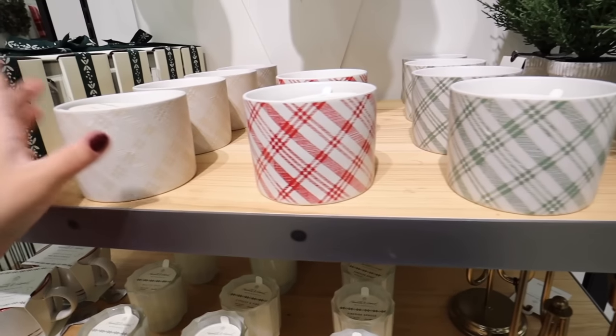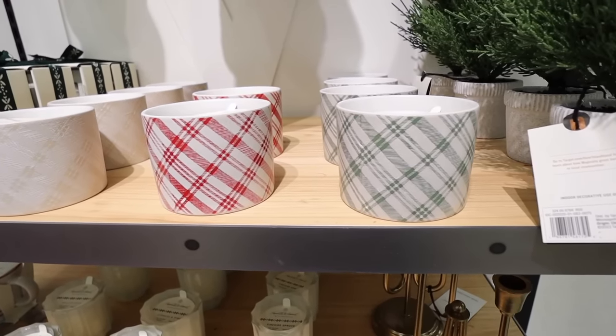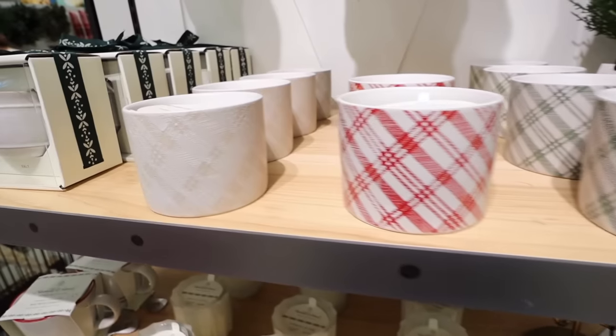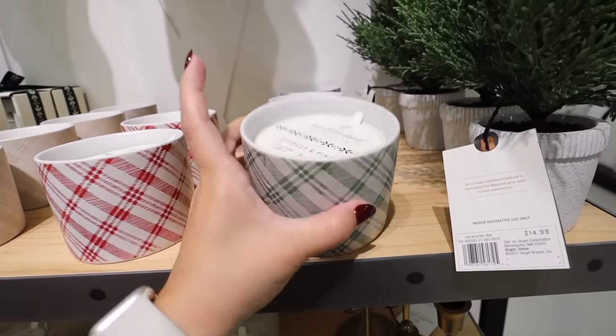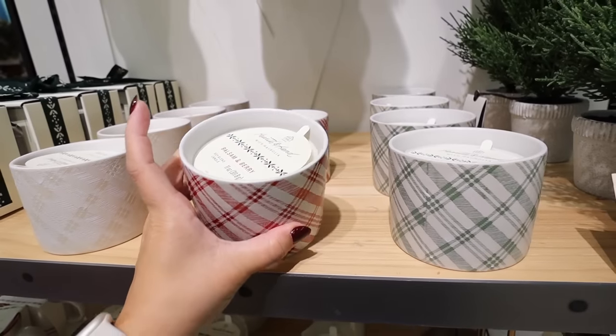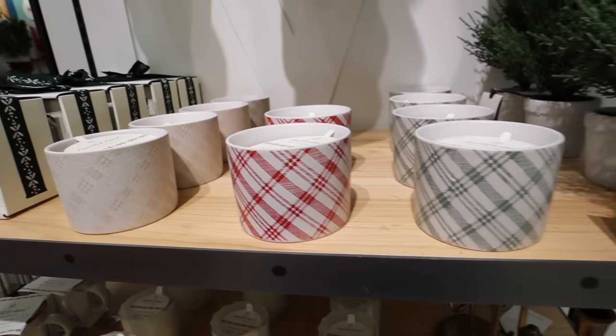And then right here, these are some of the new jars for the candles for Christmas. Just this really nice plaid. They have it in cream, red, and green. These are in the scents cypress and pine, balsam and berry, and then this one is mulled spice.